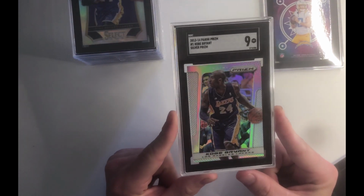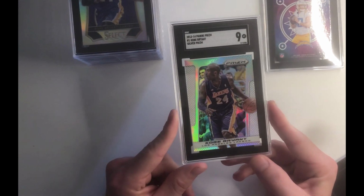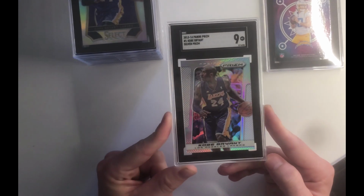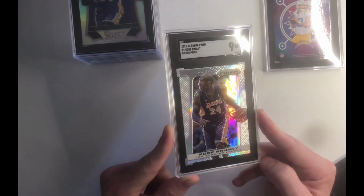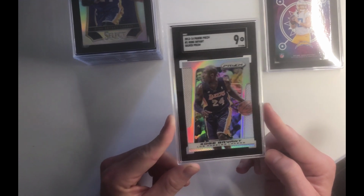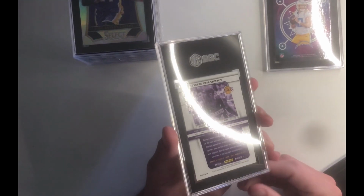This is 2013 Panini Prism Silver Kobe Bryant. I bought a lot of these Kobes from the same seller, and I learned after the fact that he then later listed all of his Gem Mint Kobes. So a lot of the Kobes that I ended up buying from this seller were all already cherry-picked and picked through, despite the listing showing that all the cards were in Gem Mint ready condition. So it was very, very disappointing to see.